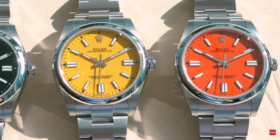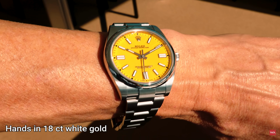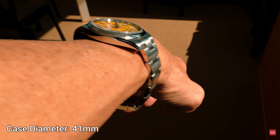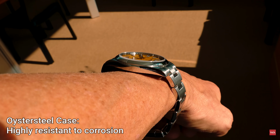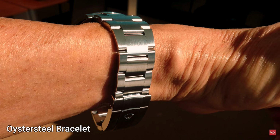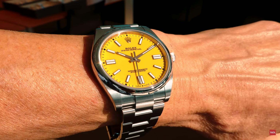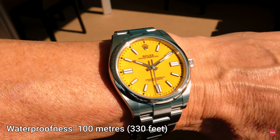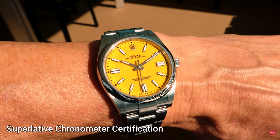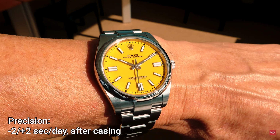Beautiful. So now wrist shots. Here it is, my new favorite, Oyster Perpetual. That's fantastic. 41 millimeter, very slim case. You can see it. Fantastic. Excellent quality of bracelet. Wonderful clasp. And vibrant colors. Look, from this side, 100-meter waterproof, certified as a superlative chronometer, internally tested like crazy by Rolex in all possible torture they are doing with those watches before they go out.